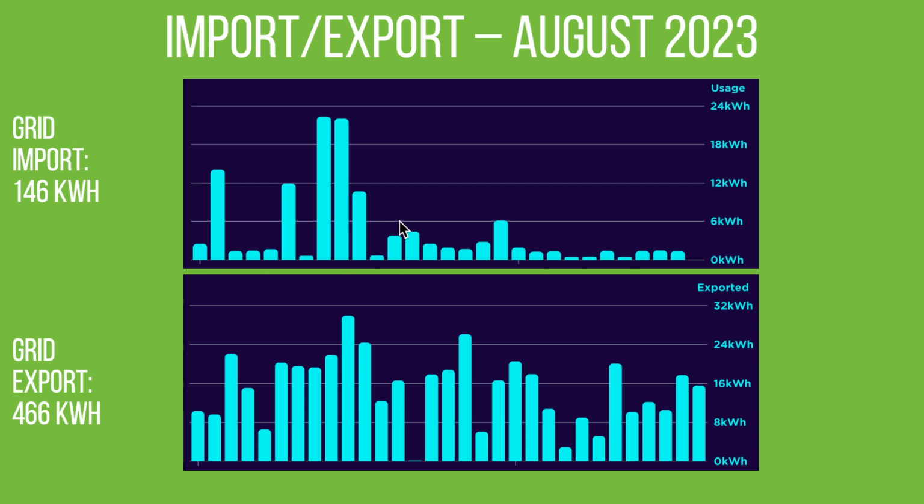What we've started doing is using the overnight period to top up the hot water if we've not had enough hot water during the day, or if we've used it in the evening, then we let the machine wait till the overnight period and then top up during that cheaper time on our tariff. I'll go more into the tariff details shortly. But as you can see, we've had some really good, strong exports, even without a huge generation. We're still doing pretty well with the exports. 466 kilowatt hours exported to the grid compared to just 146 kilowatt hours imported. Most of that was actually for charging the car.